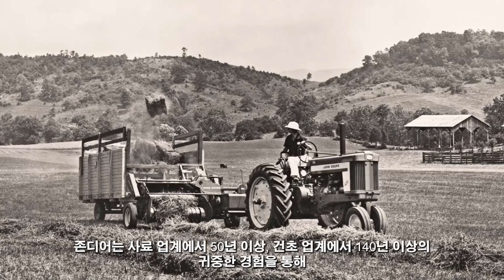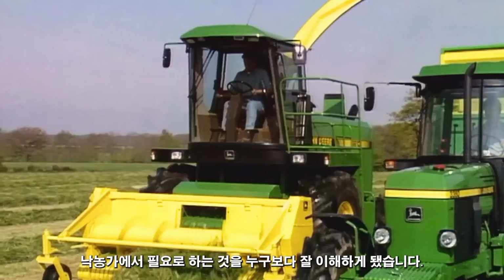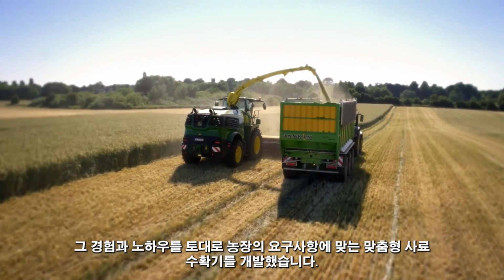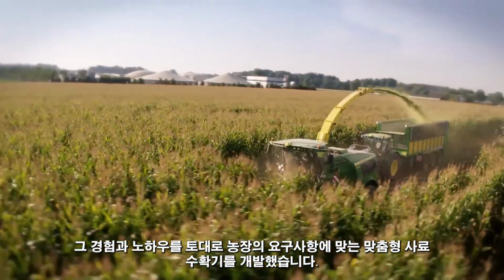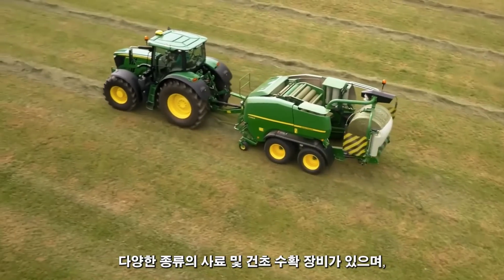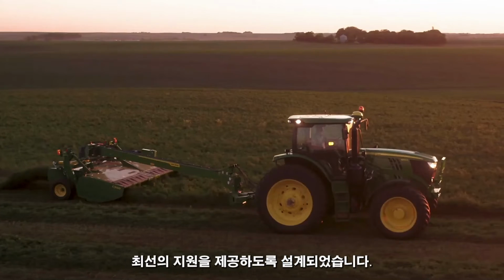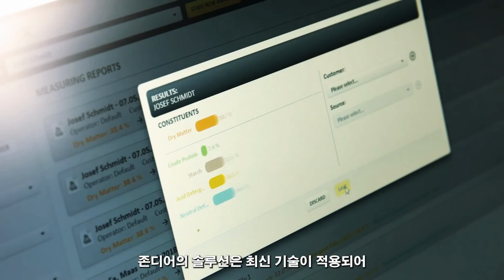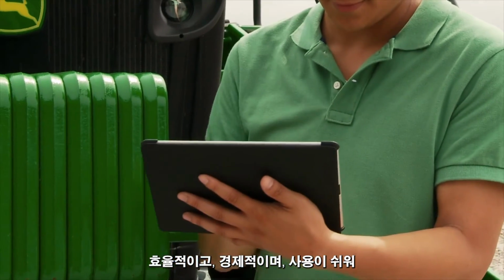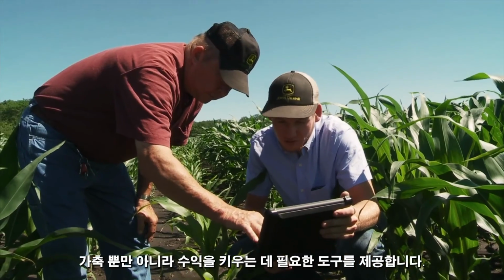John Deere's legacy in the forage and hay business over the past 140 years has provided us with valuable experience and in-depth understanding of our customers' needs. This has enabled us to develop forage harvesters tailored to meet your needs. Our wide variety of hay and forage equipment have been designed to support dairy farmers throughout their value chain, making them the perfect choice. Our solutions are technologically advanced, efficient, economical, and simple, providing you with the tools you need to grow not just your livestock, but also your profit.